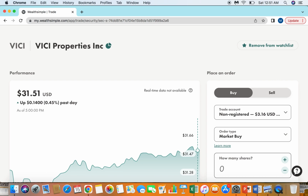VICI Properties owns a ton of the Las Vegas Strip. In addition to trading at about a 14 to 15 times funds from operation, they have inflation adjustment rents placed into their long-term contracts. They collected 100% of their rent during the COVID pandemic. And in addition to that, they have tons of unused acreage and property across Las Vegas and other areas of the United States that they can either sell off, use that cash to buy back shares or monetize through new asset purchases, or they can develop and get new revenue streams.